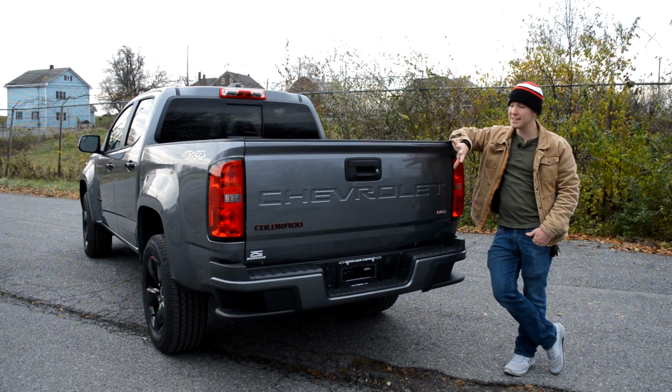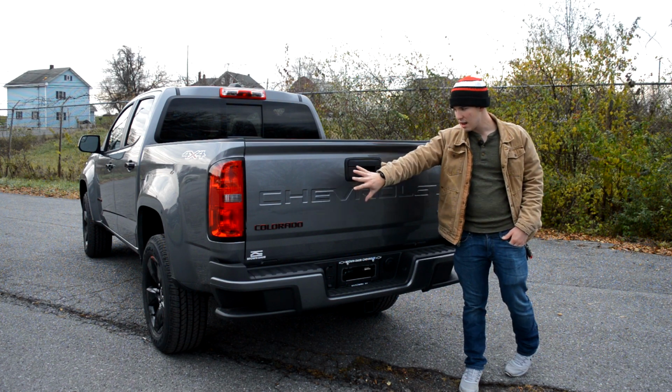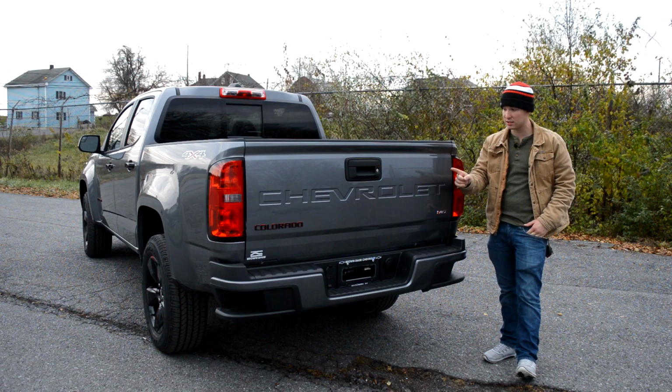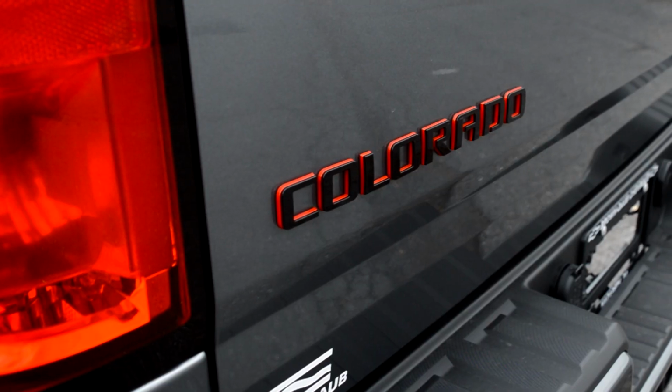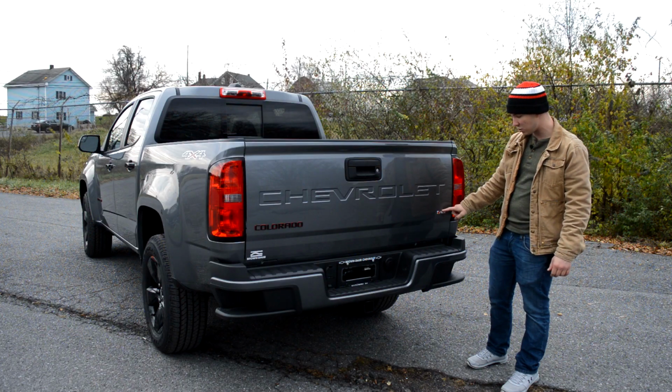Moving to the rear, the tailgate has also been mid-cycle refreshed. There used to be a Chevy emblem right here. Now Chevrolet is stamped into the tailgate. I much prefer this design. I think it looks a lot better. You'll also have the red accenting around the Colorado logo, and then a V6 badge right here.